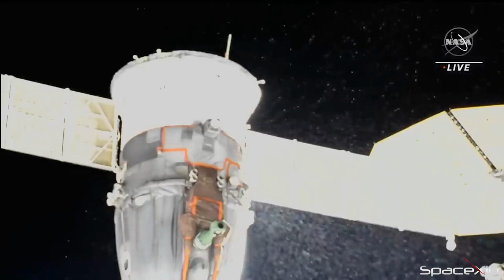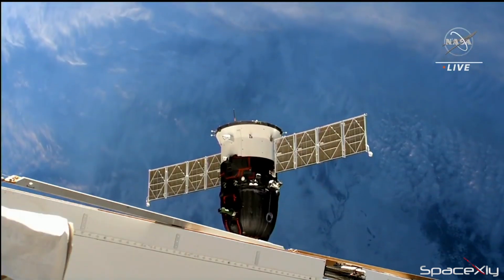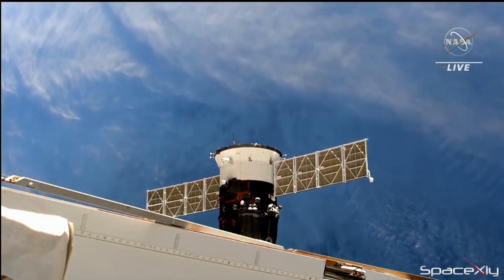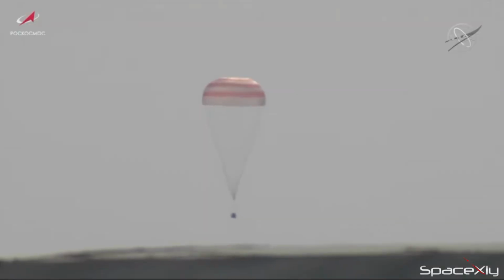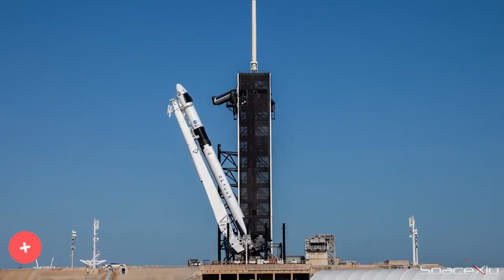Soyuz MS-22 spacecraft suffered a coolant leak issue back in mid-December last year. With the arrival of this new spacecraft, the 3 crew members can now stay in their new home and will have an extended stay at the space station until September this year before they can plan their return journey back to planet Earth. Those are the latest updates I can give you for now.